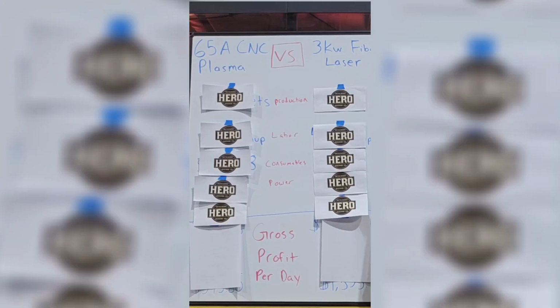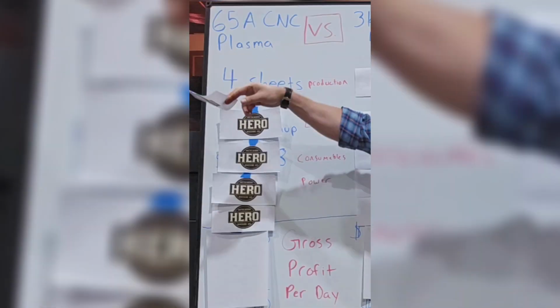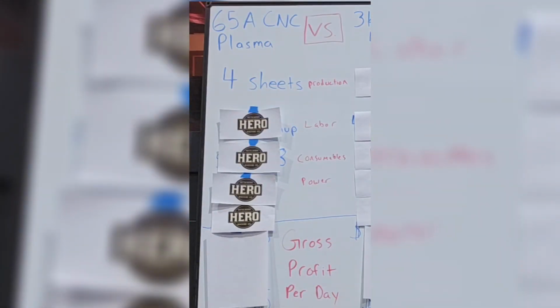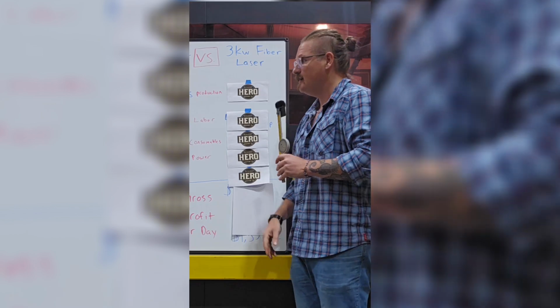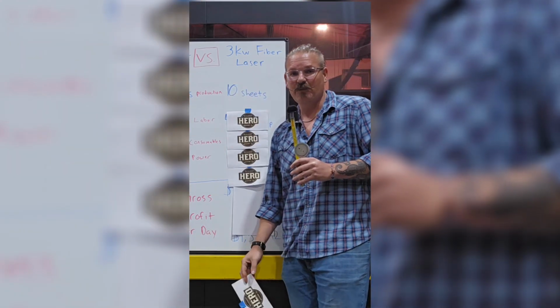But how much does it really cost to run a fiber laser? So let's do a quick comparison, CNC plasma versus 3 kilowatt fiber laser. In an 8-hour shift with a lot of pierces, you're looking at about 4 sheets a day. Same product, 3 kilowatt laser, you're now cutting 10 sheets per day.